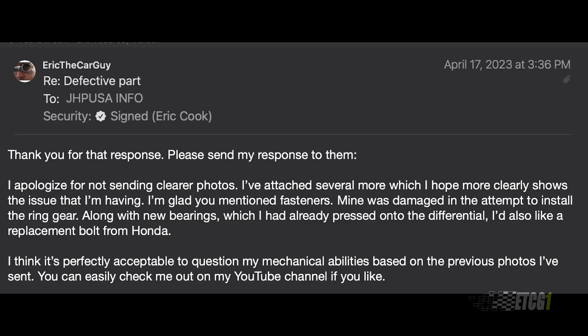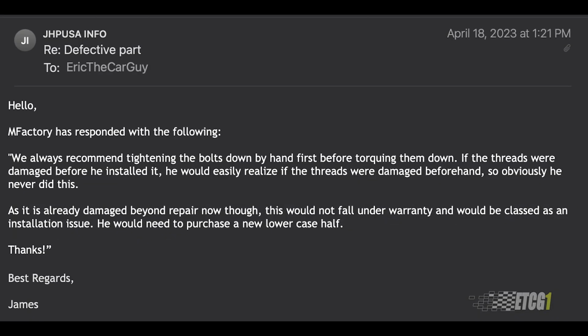And I'm like, hold on a minute. And I'll put my responses up here on the screen as well, so that you can see the email exchange that I had with them. And you can see that I was trying to be straight up, hey, this is how it is. This really was a defect on your part.